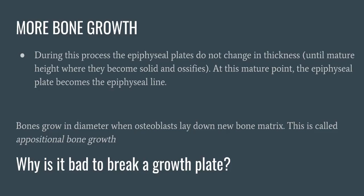All right, we're talking about more bone growth now. During the process, the epiphyseal plates do not change in thickness until they are mature in height and they become solid and ossify. Ossify means they are done. At that point, the epiphyseal plate becomes the epiphyseal line. So when you guys are done growing, a lot of you maybe already are, your growth plates will fuse, and now you're no longer laying down new cartilage cells that will turn into bone.